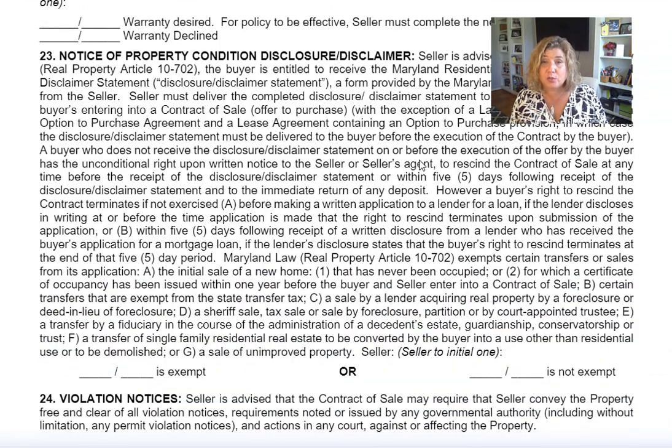A property disclosure disclaimer is what I fondly refer to as the checky box paper. We go ahead and fill this out. This lets the buyer know of any issues or concerns that you might have about the property at the time that they write their offer. We make sure that they receive it prior to writing the offer, because if not, they have 5 days to cancel their contract based on what they have.